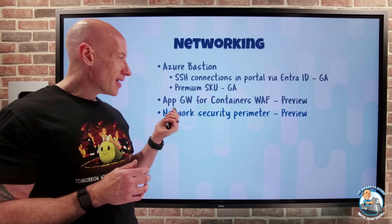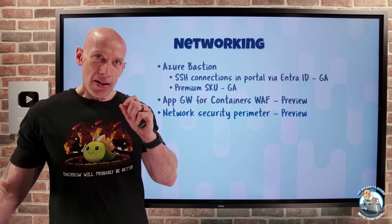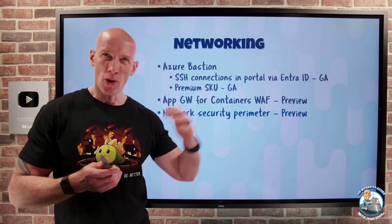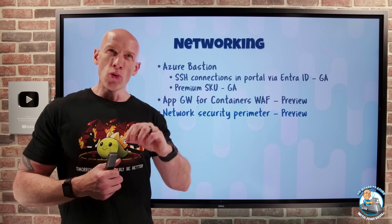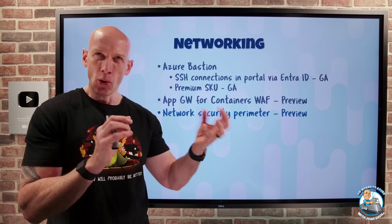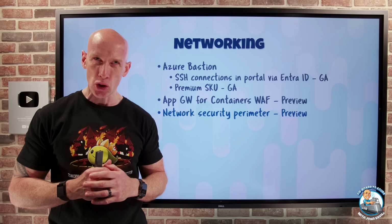And then they've introduced this idea of the network security perimeter. Now, this is, I think, really, really cool. Most PaaS services, obviously, have a firewall. And on that firewall you can control who can talk to them, but you're doing it on a per instance basis. And also, if you have different PaaS services, like a database and a storage account, you sometimes have to do kind of weird things to let them talk to each other, but not other things. I'm worried about data exfiltration.